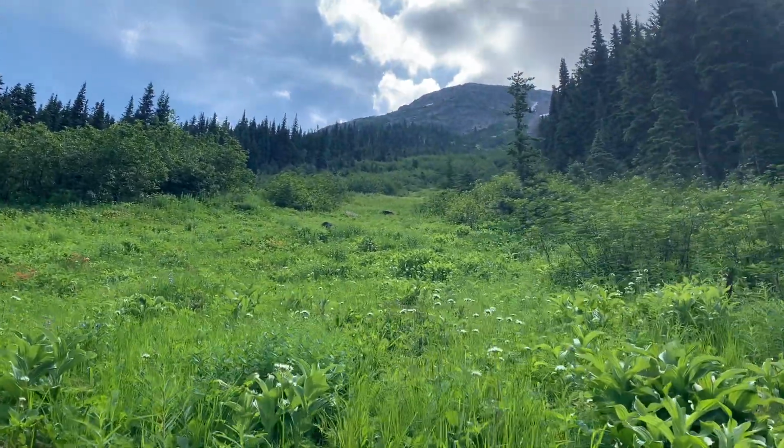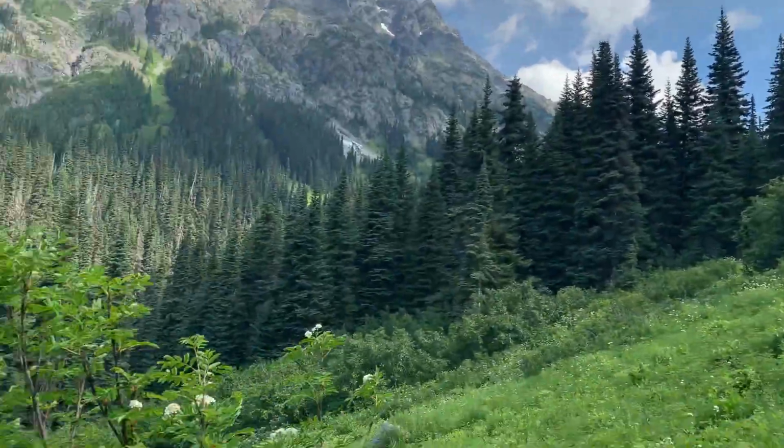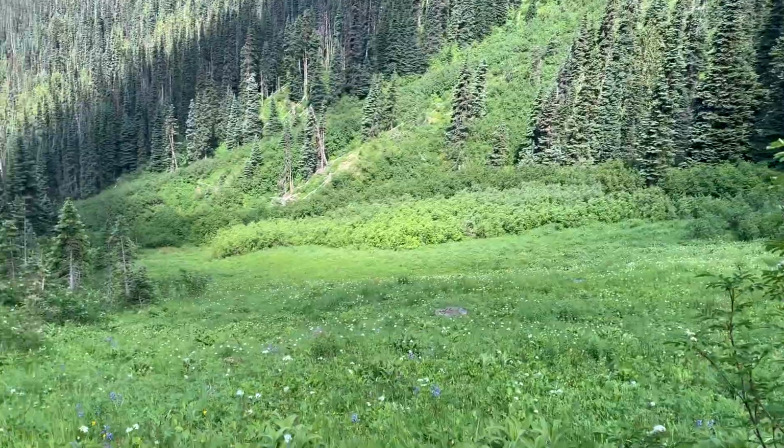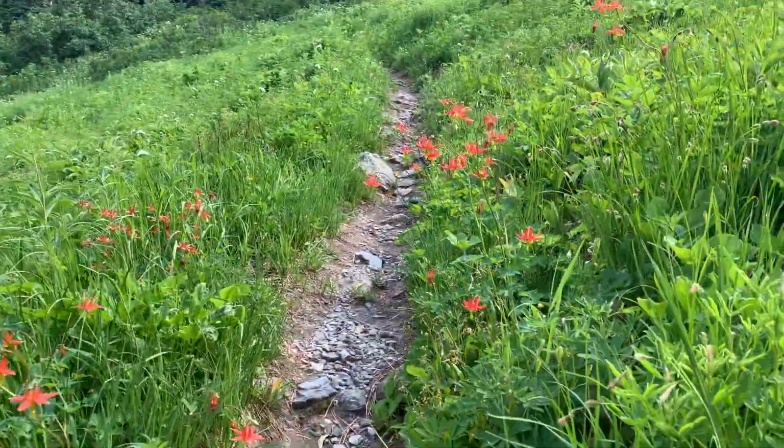Hello! Well, we don't see anything, but it's beautiful. It's a flower starting.